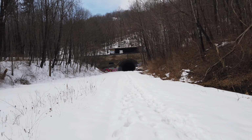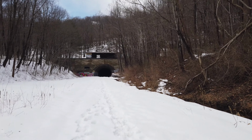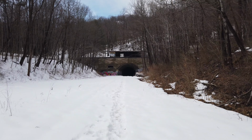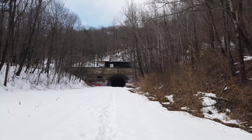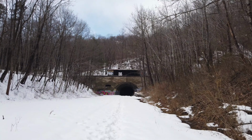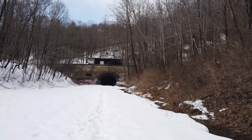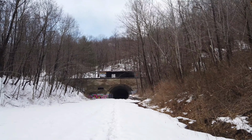Now this tunnel was a bit harder to find. We did have to drive down some back roads, and we did have to turn down this road that actually looked like it was someone's driveway. And past that was actually the parking lot for this tunnel. And after about a mile walk through the snow, we did in fact find it.